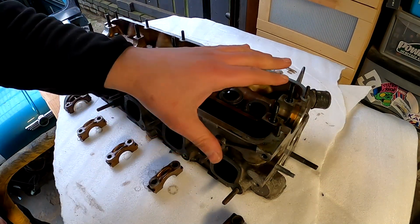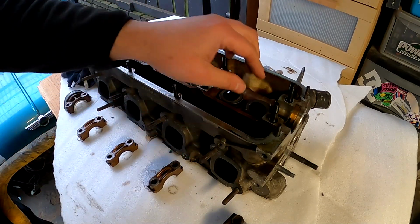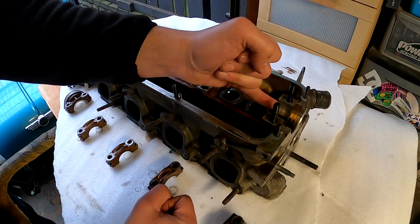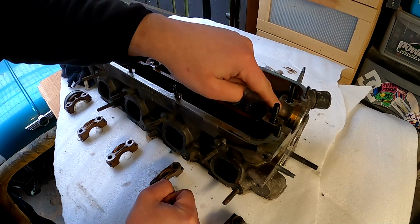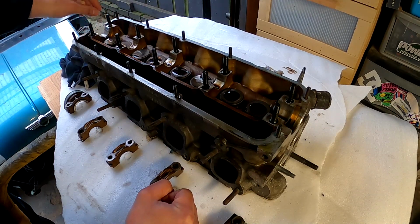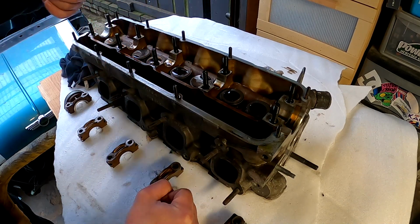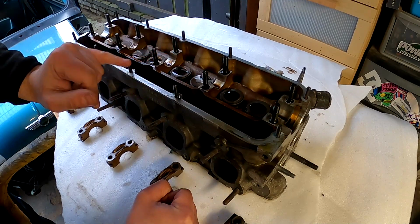All right, so now it's time to pull these out and get them into the numbered bags and have a look over. After chatting with a good friend of mine, the markings that you can potentially see on both ends of these is actually a factory oil galley. So it's not scoring or anything like that. It corresponds onto the cam as well. It's just to help oil filtration through. So this is a late red block engine.